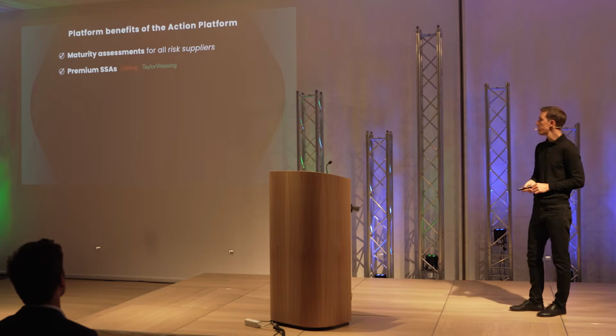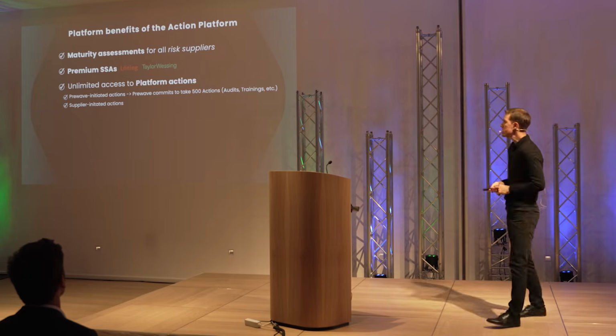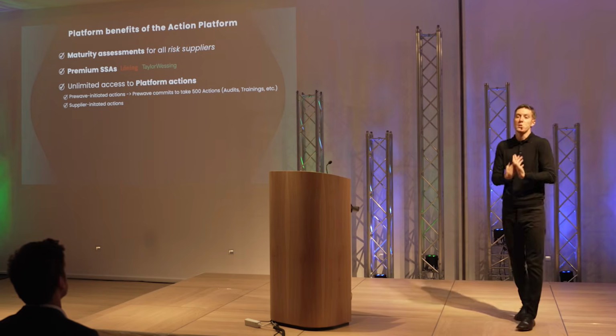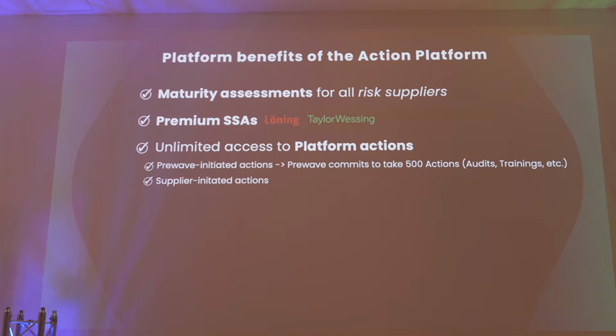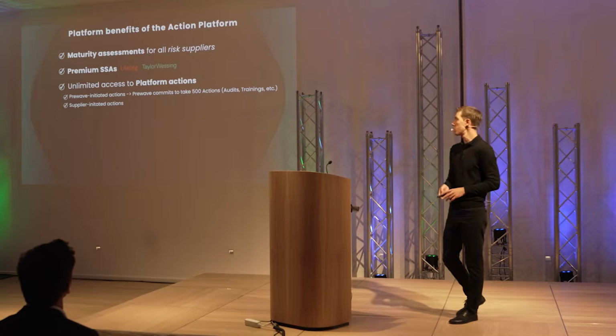The second benefit is that we will give you the opportunity to choose some of the premium questionnaires we have available as part of the action platform. For instance, the Taylor Wessing checklist for the own business area, LKSG, or the Learning Human Rights questionnaire can be bundled into the action platform membership for you. It will also give you unlimited access to platform actions, because we will eventually open up this platform to also allow the suppliers to take actions, to proactively improve themselves on the platform based on your request or based on their own effort, because they see that they have a lot of customers on Prewave already and they want to get from a risk supplier into a non-risk supplier.